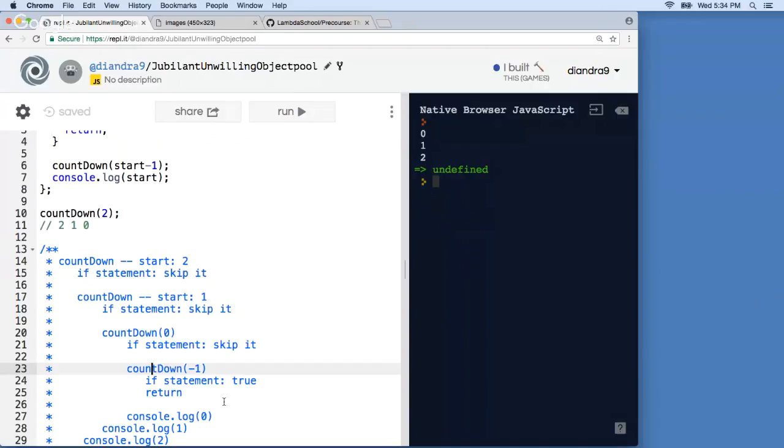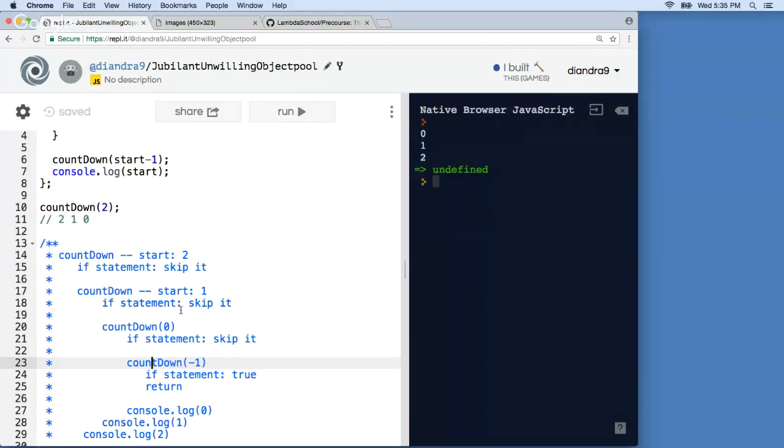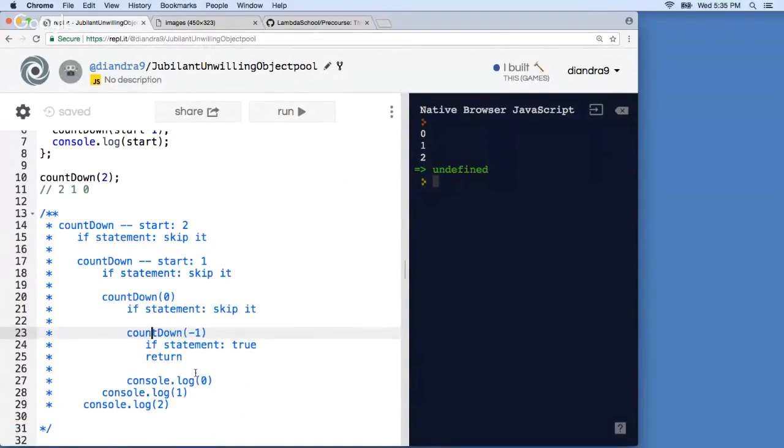So in this case, we're actually counting up because the console logs are occurring as we come out of the recursion chain, not as we go in. So hopefully this demonstrated to you this idea of recursion being kind of like a set of Russian dolls. If you're putting them together, you have to go in one order, and when you're taking them back apart, you go in the opposite direction. It's the same thing where we dive deeper and deeper into these recursive calls, but once we're finished, we have to pop back out one at a time.